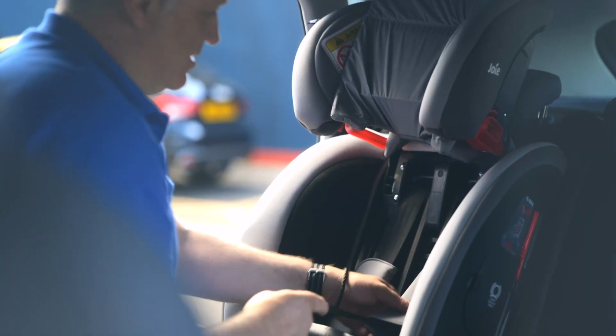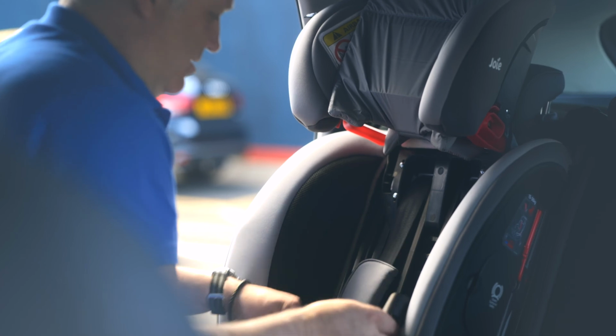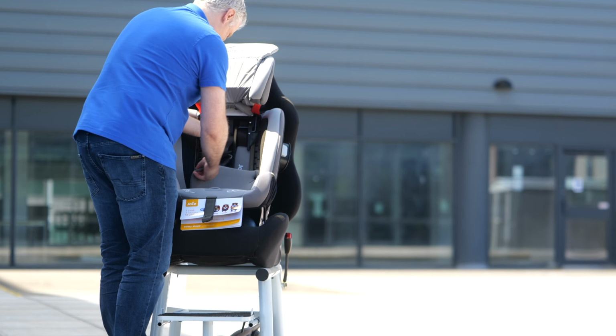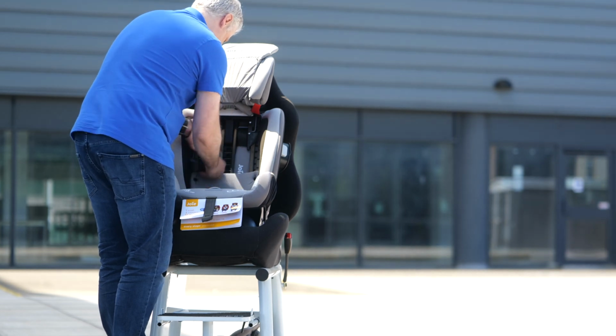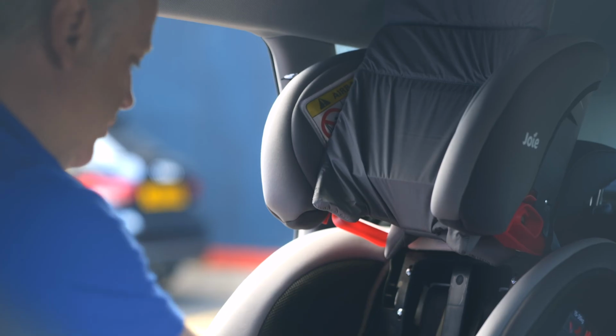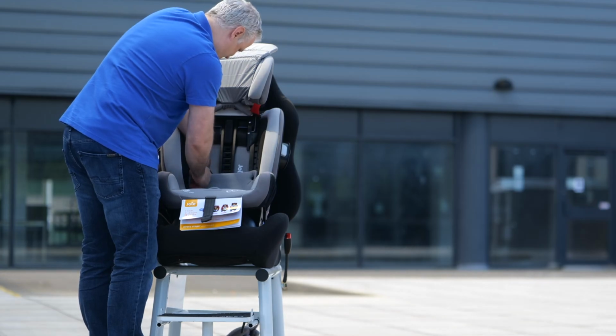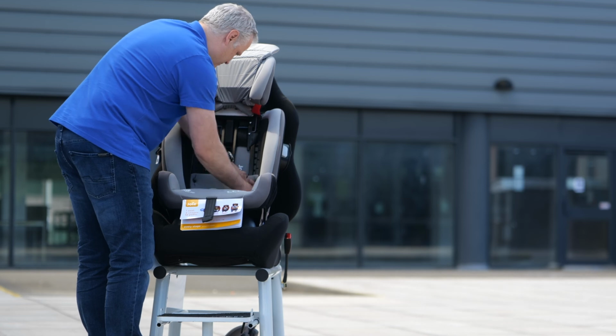So just remove the little snaps and then it can just get tucked here out of the way. It all fits nicely within the seat shell, tucks out the way so the child's not going to feel it, and then you can just put your snaps back on again.